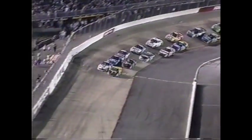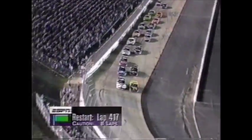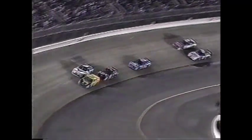That's Pat Tryson. He's got a real good resume. We're back to racing. Jeff Bodine is in the 7 car and is trying to get back on the lead lap. And I think he's going to do it. He got by Mark Martin, and here comes Dale Jarrett.